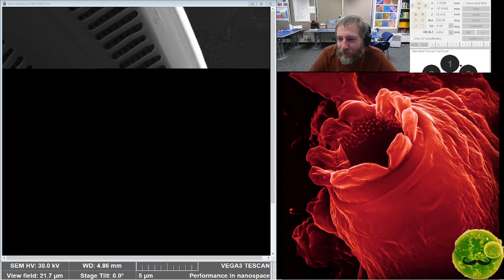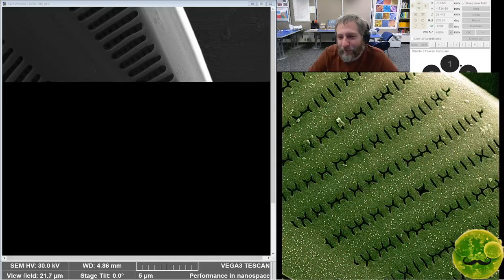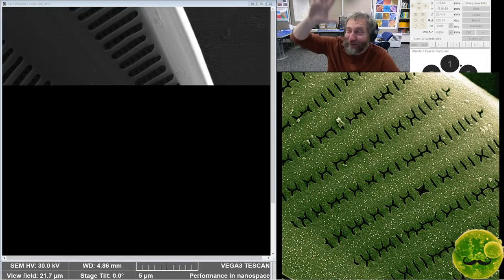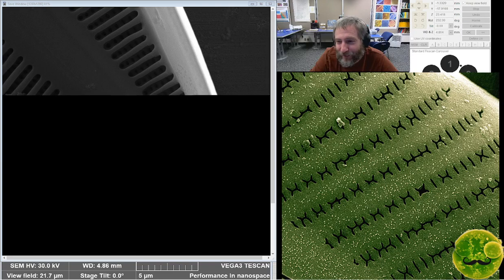Do you want me to show you why I think it's a unicorn? Give me a second, Constable, and I'll show you what it looks like from the outside. This is an internal view of the diatom, but coming off of its head is a single horn, like sticking up into space. Very much like a unicorn.